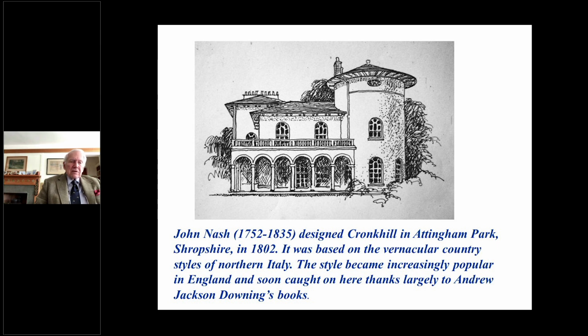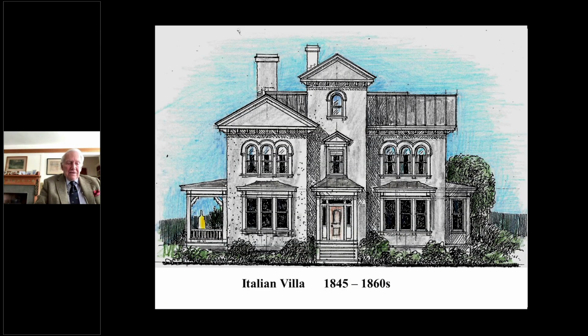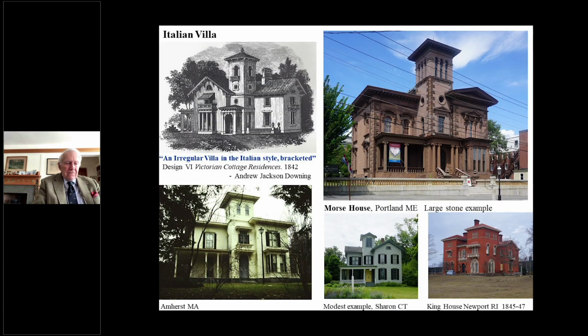The style became increasingly popular in England and soon caught on here, thanks largely to Andrew Jackson Downing's books. Note, the tower is the key feature of this style, and it distinguishes it from simply the Italianate. Some architectural writers conflate the two, but in the 1840s the writers, the promoters of the style, separated them, and I prefer to do that. In the upper left, that's from Andrew Jackson Downing's Victorian Cottage Residences, 1842, and he calls it, quote, "an irregular villa in the Italian style, bracketed."